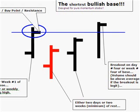The last thing you want to do is chase a high profile, high momentum stock and be caught up in a sell-off. In other words, you don't want to be the last fool in the stock.